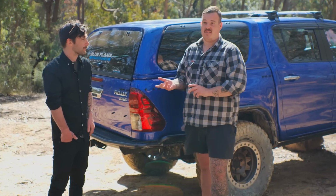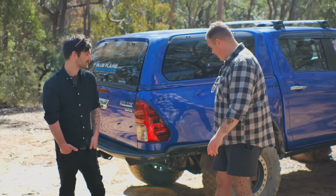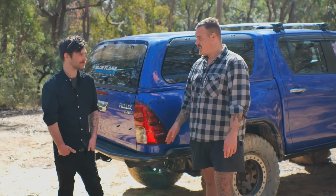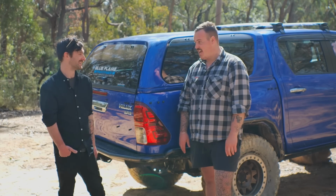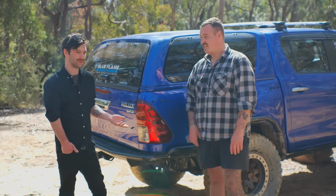But no, it works fantastic, and it works really well. And I think it's one of those things where you don't actually always have to go crazy to a coil conversion or anything, because to be honest, this works fantastically. Zero rear steer. Yeah, because you're on leafs. Leafs are simple and they work really well. Right, and I don't know why people don't like them as much as they do.